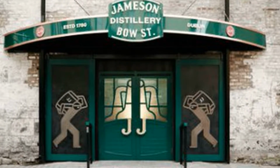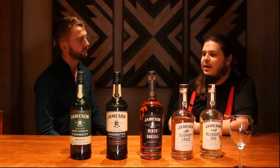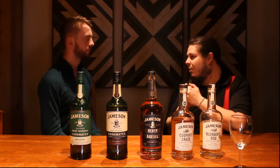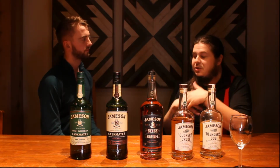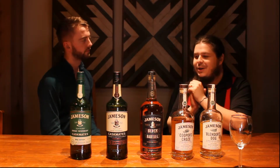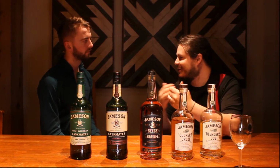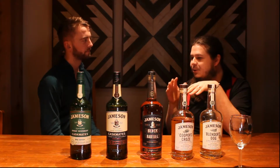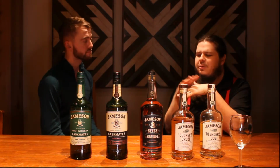It's fantastic. I didn't know what to expect because IPAs are very well known for using bittering hops to a large extent, and there's this huge bitter note, of course, to an IPA. And I was somewhat concerned. I was like, what is that going to do to Jameson? And it was so surprisingly smooth and so easy drinking.